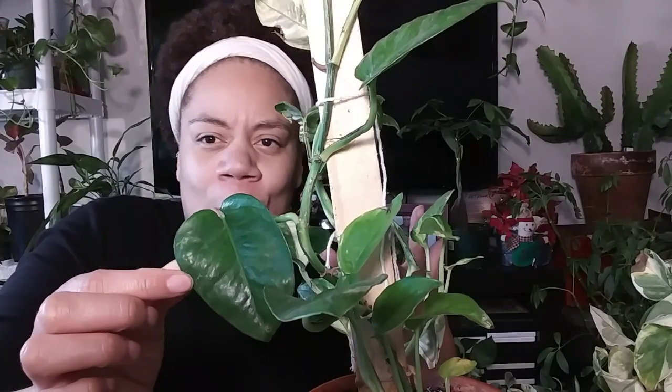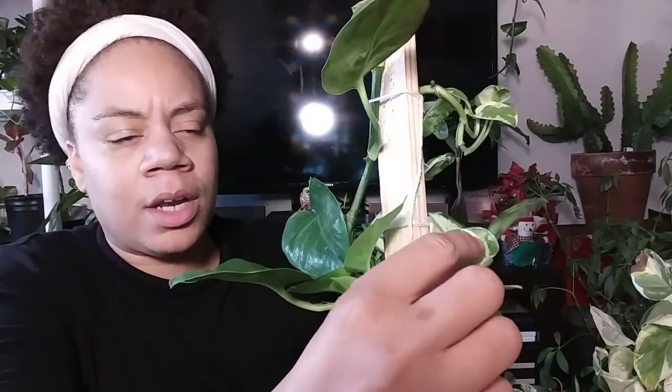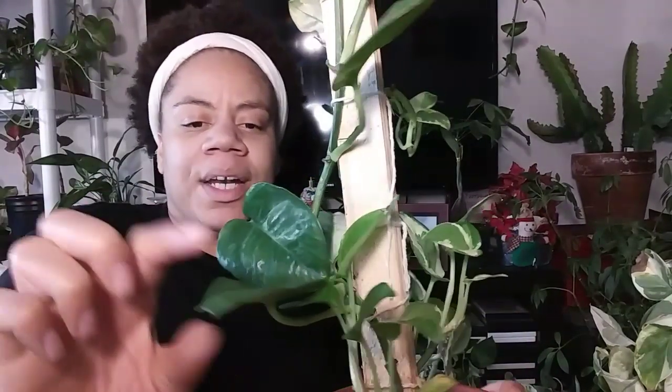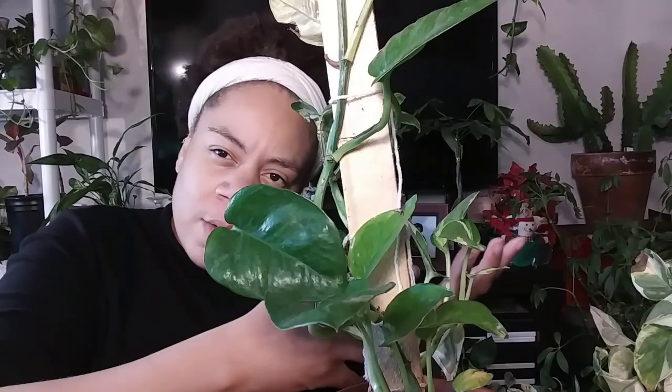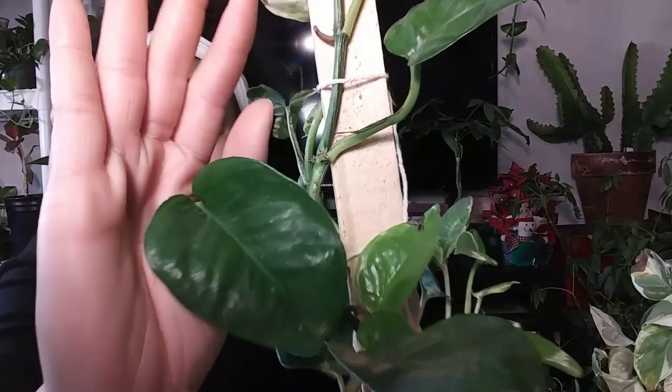Sound off below if you know what this is, or the name of it, or whatever this is called. But it has the exact same markings, you guys, as the regular color here, like the white and the green. But it's all in dark green and medium green. So does that make her reverse variegated? Does that make her unique? Does that make her special? I don't know what it makes her, but to me, she's unique and she's beautiful. She's not rare because I purchased another one, but she's unique because she's doing the reverse variegation.